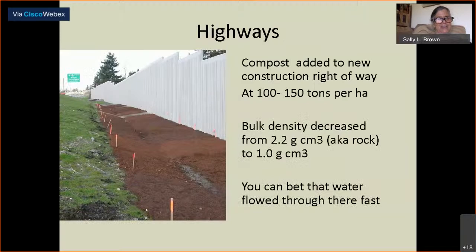Okay, I gave you the bulk density example for community gardens. Let's take it to a highway. One that was worked on by Washington State University outside of Tacoma, Washington. The bulk density here from the very nicely smooth and shaped surface area, and a lot of the people that work on highways are used to thinking that you want everything even. Soil is the opposite of that. You don't want to run a lot of equipment on it and increase that bulk density. Here, that message didn't get across. So it was 2.2 grams per cubic centimeter, or essentially they'd taken that subsoil, turned it into rock.